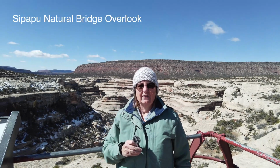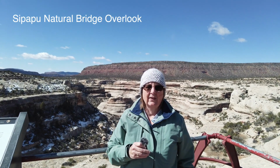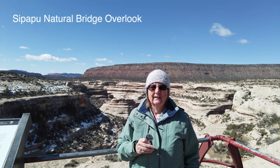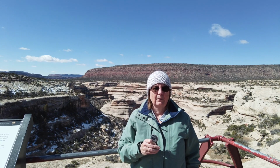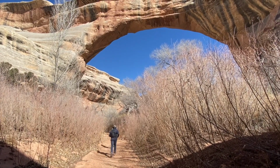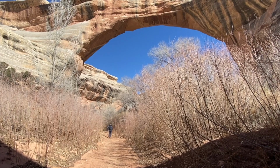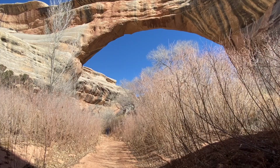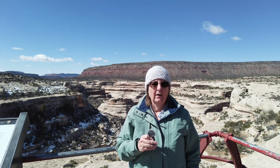So we're taking a drive along the 9-mile loop road that goes by 3 of the natural bridges here at Natural Bridges National Monument. And this is the first of the bridges. It's one of the largest natural bridges existing. It's second in size only to the Rainbow Bridge, which is in Glen Canyon. And this one's called Sipapu, which is referring to a gateway that the Hopi believed spirits would go through to get to the other world upon their death.